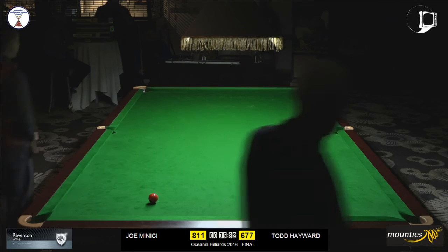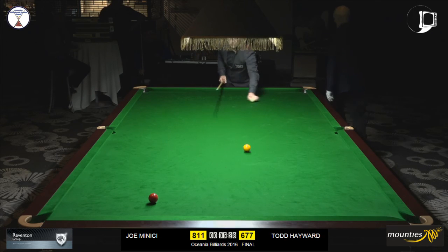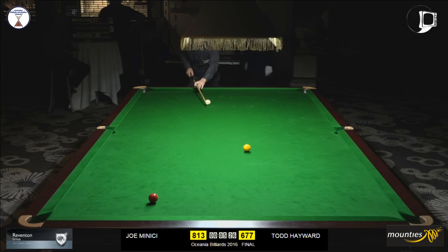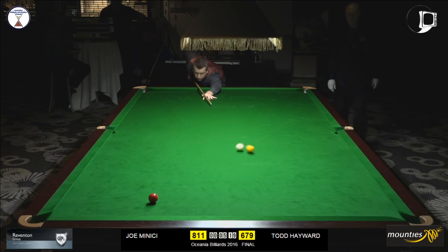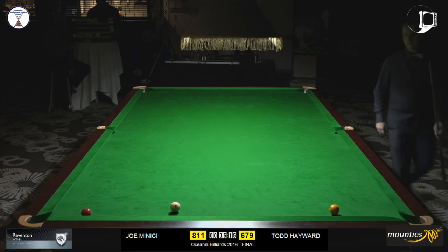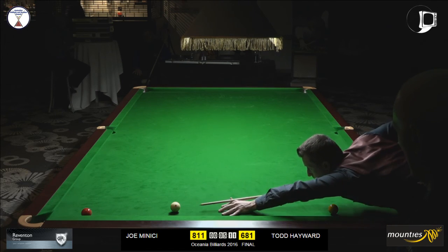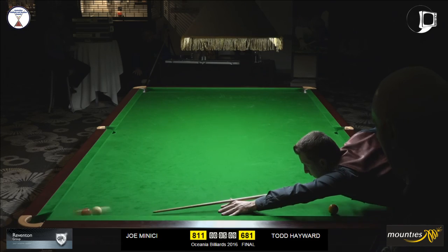Yeah, that's a nice shot. Well, it looks like we're coming to a conclusion for the Oceania Billiards. Of course, the under-21s snooker was played today too, where Louis Chan from New Zealand managed to get up against Ben Foster from Queensland, Australia. And we have the women's 6-red, the men's 6-red snooker.